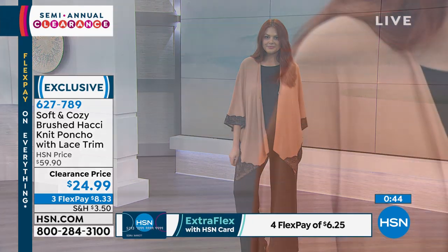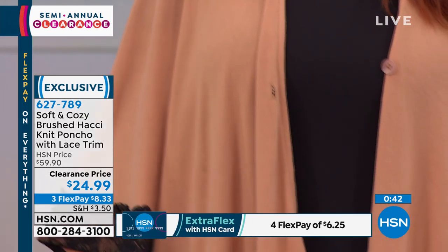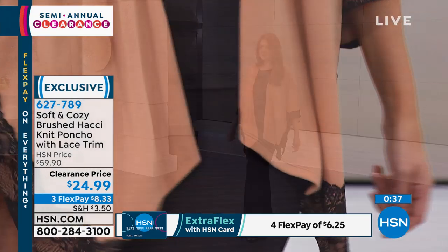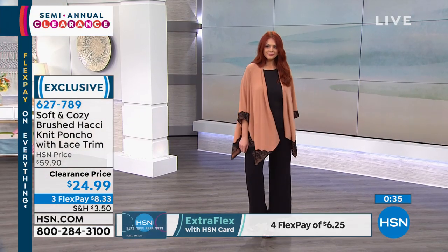For sure. And this is really easy to order too. It's either Missy or Plus. That's it. Because it is a poncho, it's supposed to be forgiving and kind of generous. There's a little button right there in the front if you want to keep it closed, but it's a clearance price. It's less than half price of what it normally was.